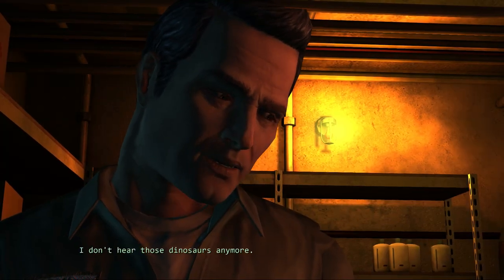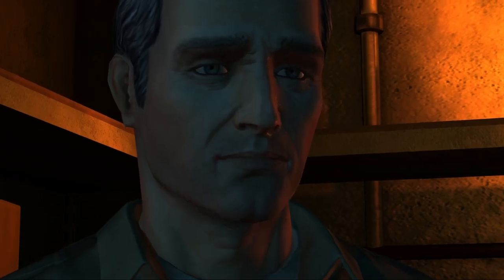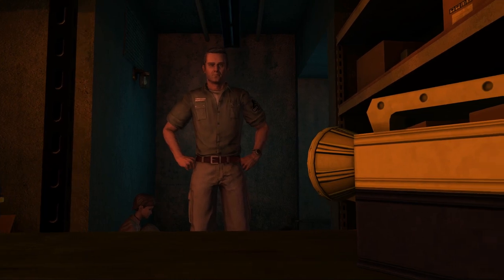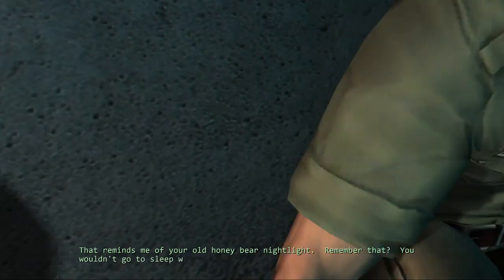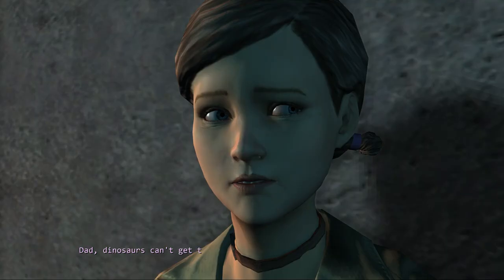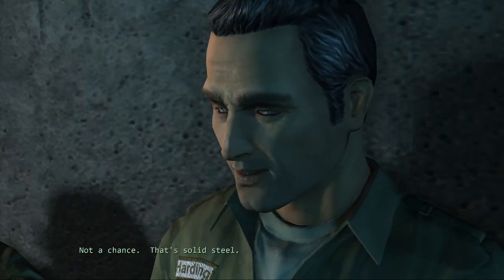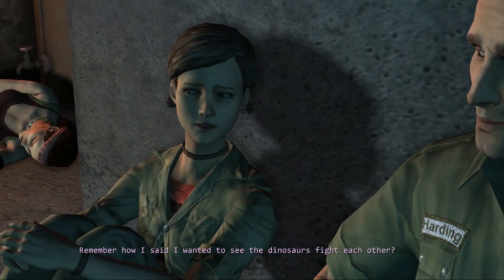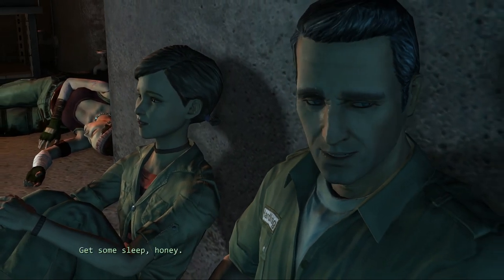I don't hear those dinosaurs anymore. I bet they're far away. Yeah. That reminds me of your old honey bear nightlight. Remember that? You wouldn't go to sleep without it. Dad, dinosaurs can't get through that door, right? Not a chance. That's solid steel. Dad? Yes, sweetheart? Remember how I said I wanted to see the dinosaurs fight each other? Yeah. That was so awesome. Get some sleep, honey.